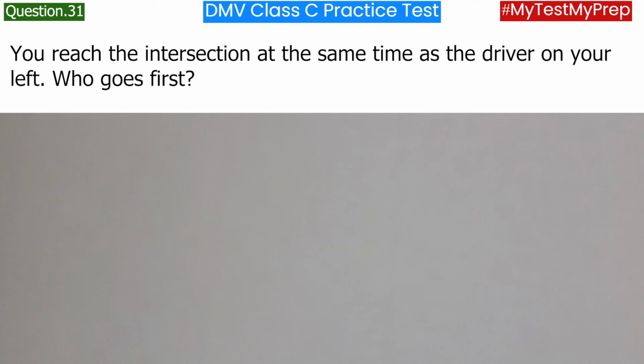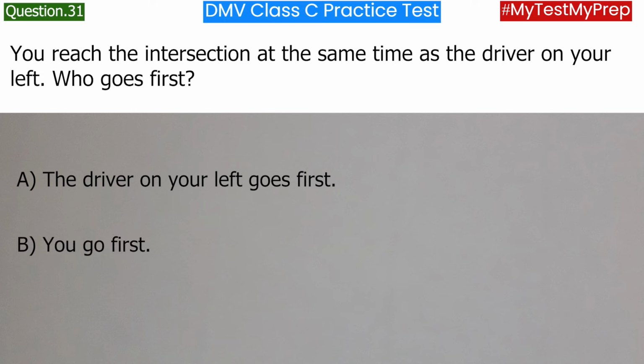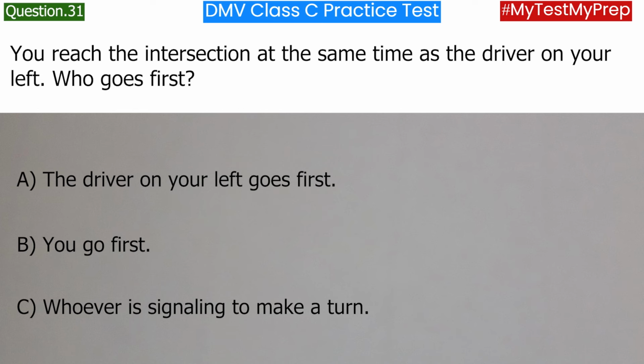You reach the intersection at the same time as the driver on your left. Who goes first? A. The driver on your left goes first. B. You go first. C. Whoever is signaling to make a turn. Answer: B. You go first.